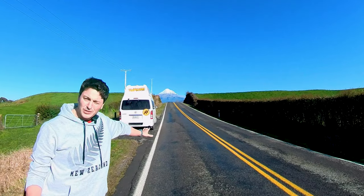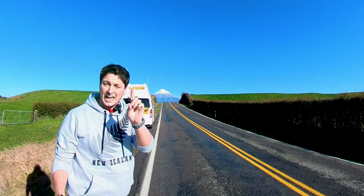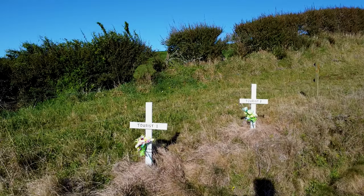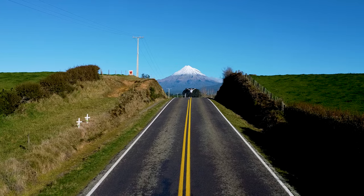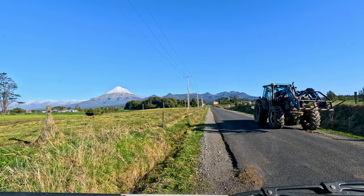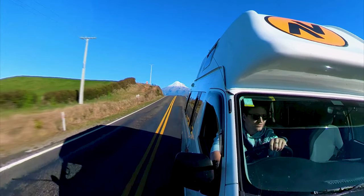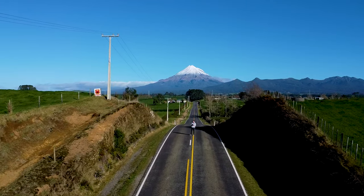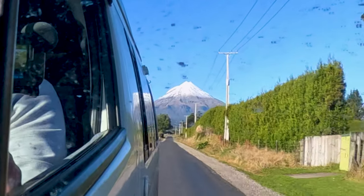Now, this is a great spot for Instagram, social media, that sort of thing, but it is still an active road. In fact, there's a couple of crosses. Tourist 1 and Tourist 2. I couldn't find any genuine cases of people being killed on Kent Road, but locals are worried it's only a matter of time. It is a 100 km/h limited road, and some tourists have taken to laying on the road or setting up tripods to get the ultimate photo. So if you do come to Kent Road for a picture, please use some common sense.